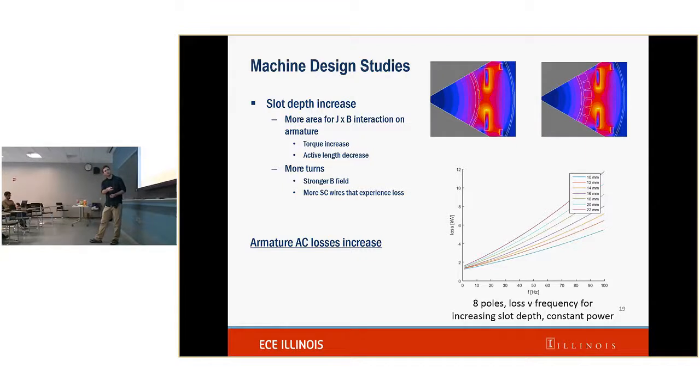And you can see that in this graph, we have increasing slot depth going up here. We have loss in kilowatts up here, and we're varying the frequency. And you'll notice that it's a somewhat power-dependent thing, right? As the frequency goes up, you have some exponent multiple of it, and that's fine in terms of what we know about AC loss. And down here, where it approaches some constant, that would be your hysteresis constant, which would be about the same throughout all this. So armature AC losses increase with slot depth increasing.